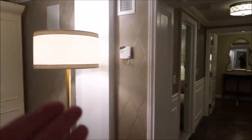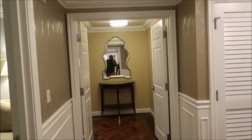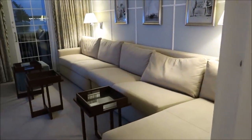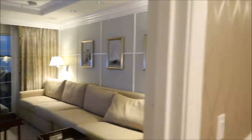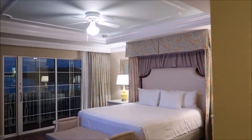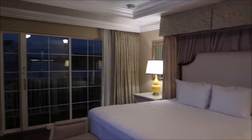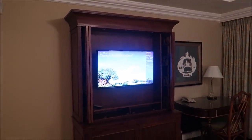So I guess we'll go on this side first. They have a media room over here and then one bedroom. So this is the media room right here. Kind of like a second living room with a TV. And then right through these double doors is one of the bedrooms. Holy moly. This is absolutely amazing. Wow. Look at the Mary Poppins picture over there.